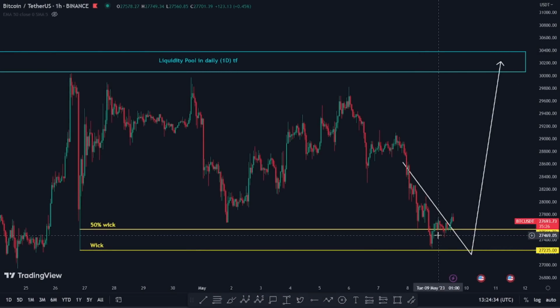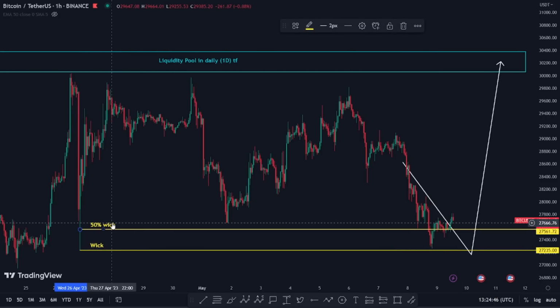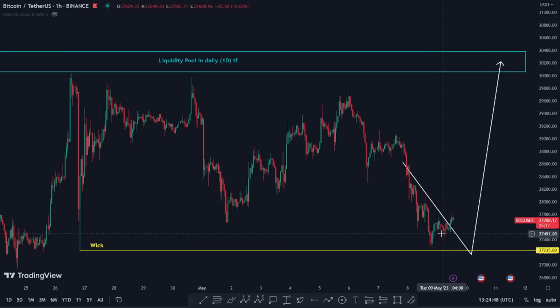You can see that yesterday what they did was to fill more than the 50% of the week. In fact, they almost filled the entire week, but they left around $20 difference. So the week is pretty much done for me because, I think at least they filled around 95% of it. So the week is pretty much now done.